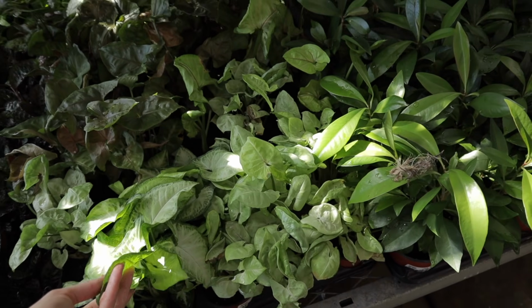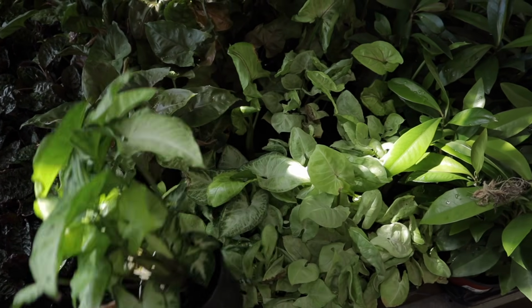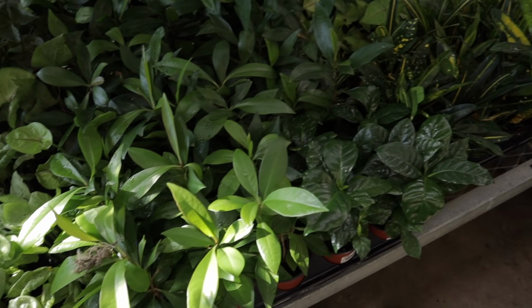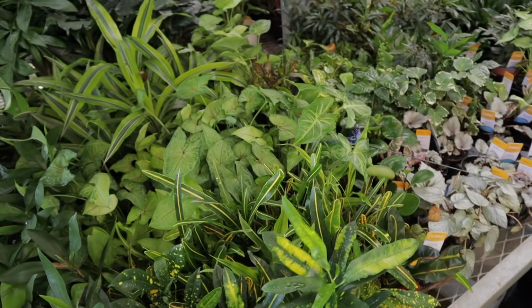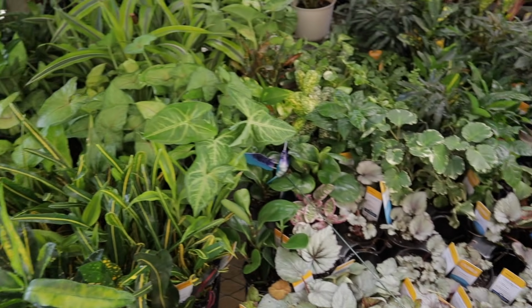Syngonium. Are these on sale? All right, I don't see a sale sign on these, so let's look at the price. $4.98. Beautiful. Syngonium, crotons. This is a coffee plant.